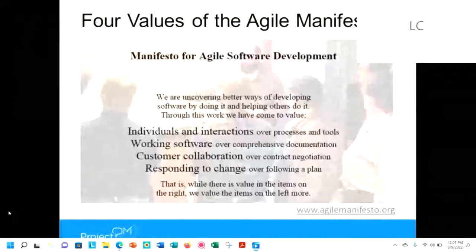If I can jump in real quick, Dave, I just wanted to thank you for saying that Agile is not just for software. So when we look at the working software bullet, it's really anything that's a working product or service. Right, component pieces, it doesn't have to be software.